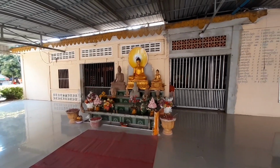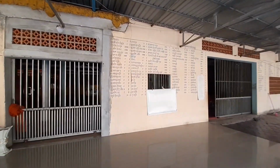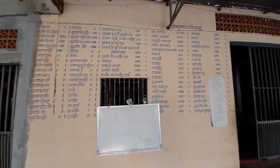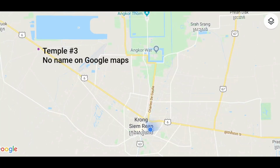Went back to the main building at the front. The writing there is the names of people, and beside that, the amount of money that they've given. It's like a donations honour board, I suppose. And we're off to the next one.